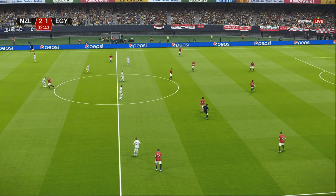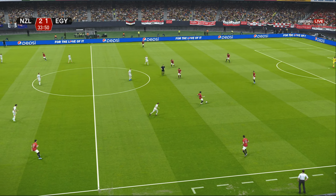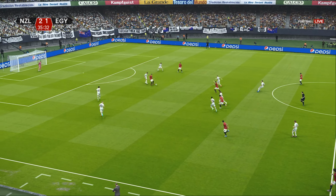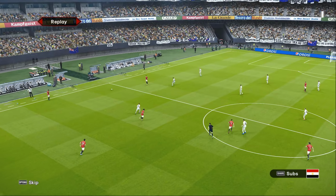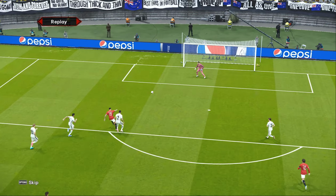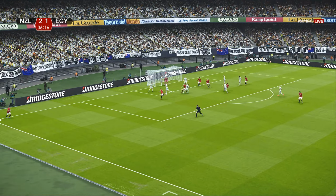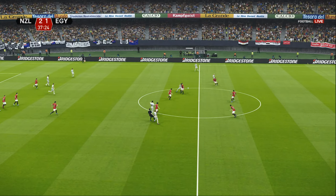So we have a breakthrough. Now, how will things develop from here? Elneny. Gets his parcel. Mustafa Mohamed! And he's there to make a great save. Mustafa Mohamed sparked a tremendous stop there, and I think it's fair to add, he just wasn't expecting it. No, he didn't quite meet it right. And he cuts out the supply.